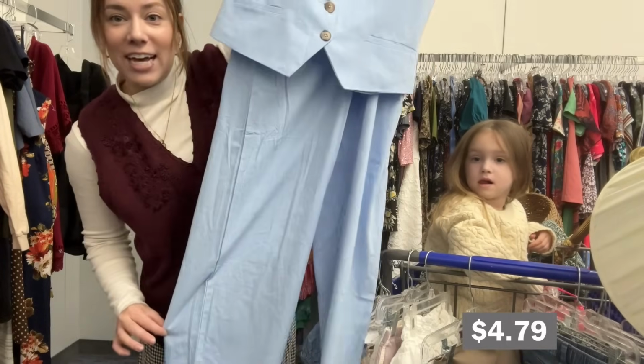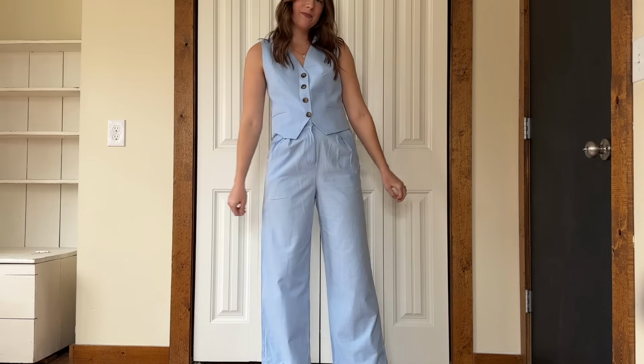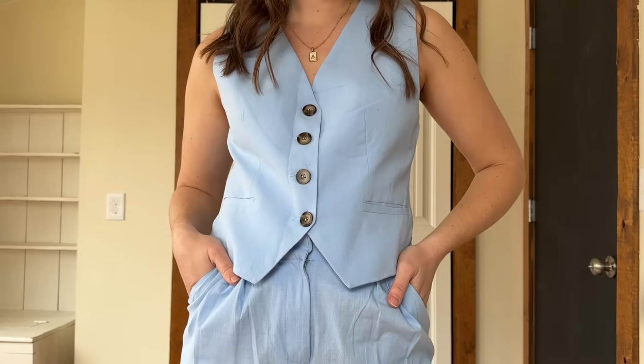And now, last but not least, is this matching little pantsuit. I grabbed it just because anytime I find a set at the thrift store, it's pretty exciting and it makes me want to try it on. I will be honest, I did not think this was gonna fit. I really thought it would be too small, but it ended up fitting so perfectly. I truly love the color and it is so comfortable considering how formal it looks. But I do think it would be fun to dress this down with some sneakers and wear it to work at my shop. But otherwise, I have to say, out of everything I thrifted today, this one is probably the most surprising, but I am so glad I tried it on.